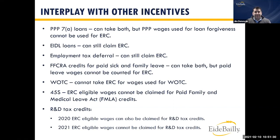The one thing that's interesting and near and dear to Joe and I's hearts, for R&D tax credits, basically in 2020, you can use the same wages for ERC and for computing the R&D tax credit. However, in 21, you can't double dip on that. So interesting provision there that maybe they just missed in 2020, but we're not complaining.